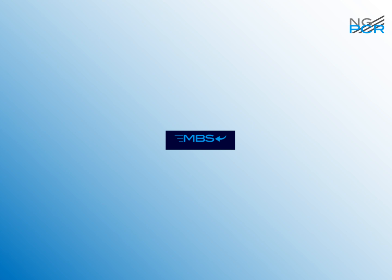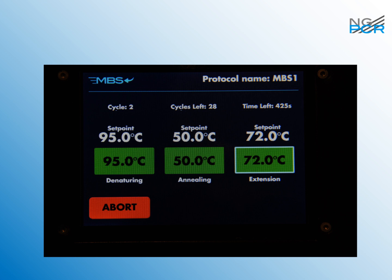And then as you choose options in the software, you are getting screens deeper and deeper into the graphic user interface. If you want to go back, simply push this one and it takes you 1 screen back, always. And it looks like this if it's running. This one has 95 degrees, 50 degrees, 72 degrees, and with this ring you can see that it is now in the extension zone. The plate is now in the extension zone.